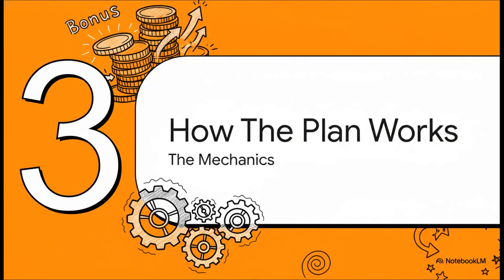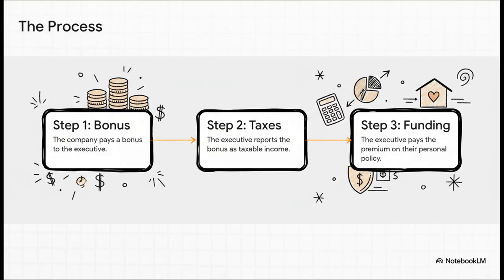So what does this actually look like in practice? The mechanics are, you'll be happy to hear, refreshingly straightforward. Let's just break it down step by step. It really is as simple as 1, 2, 3. First, the company pays a bonus. For them, it's just a regular deductible compensation expense. Easy. Second, the executive reports that bonus as income on their taxes, just like their salary. And third, they use the money that's left over to pay the premium on the policy that's in their name. The flow of money is crystal clear.